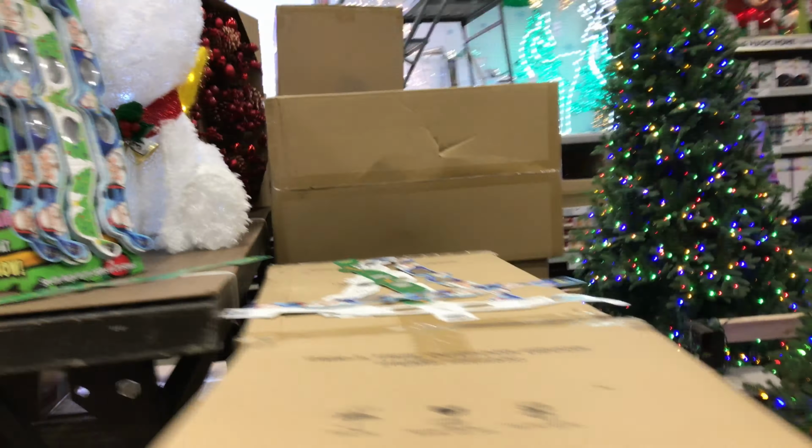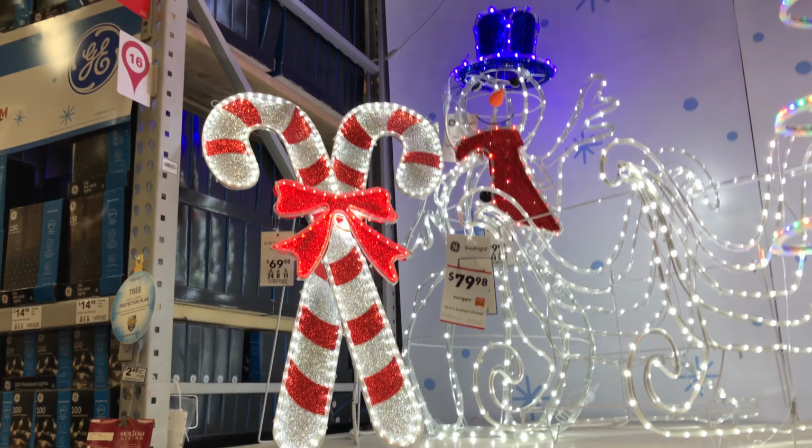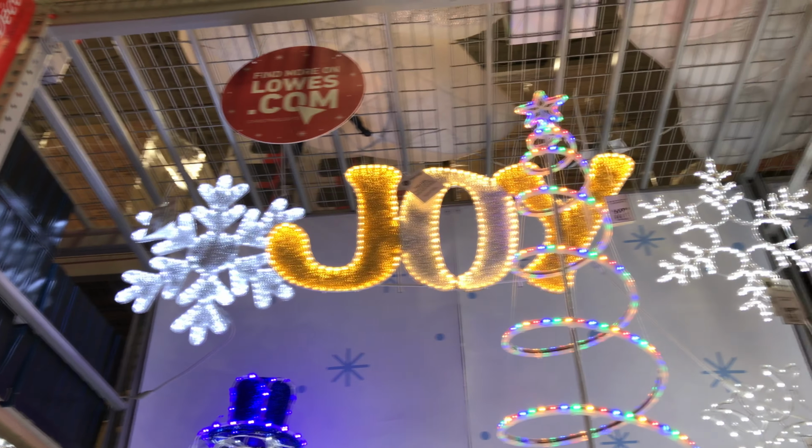Huh. Wonder, they don't really have a price. Oh wait, yep, nope. $60. Yeah, no, that's not worth it. Oh, this candy cane, that looks cool though. $70 though. Wow, those are really big.